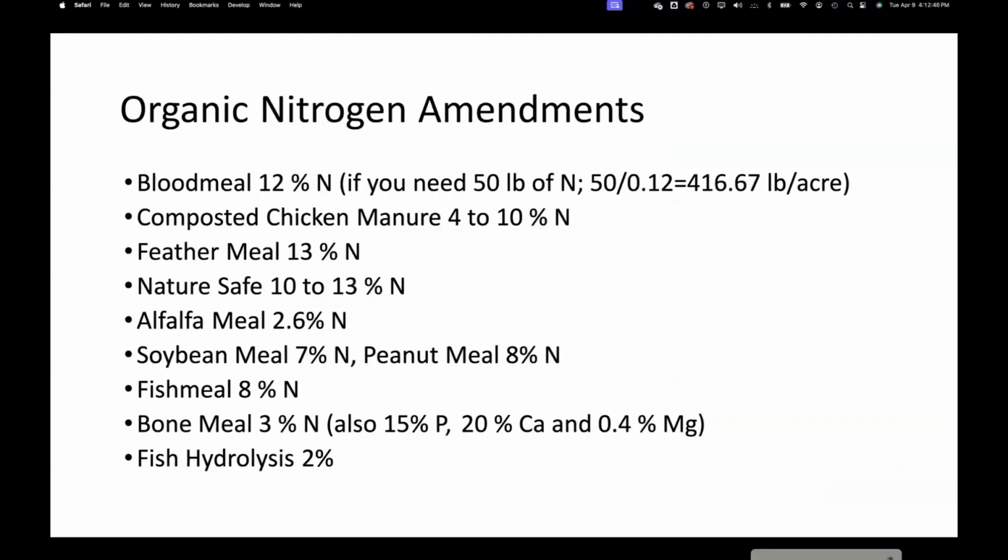So when you're looking at different nitrogen amendments, these numbers that you might see are the percentage of nitrogen in the bag, but you still have to calculate how much you need. Let's just say that you already have 55 pounds of nitrogen from Mother Nature, but you want to grow tomatoes. Tomatoes take about 140 pounds of nitrogen. So you're going to need 140 minus 55, right? So you're going to need quite a bit of nitrogen. Whatever amount that you find you need, this is how you will calculate it.